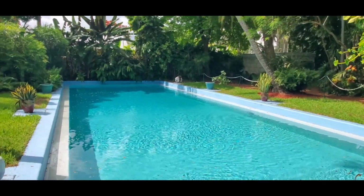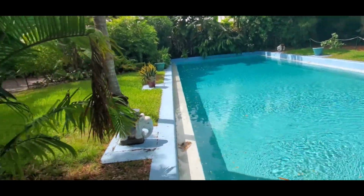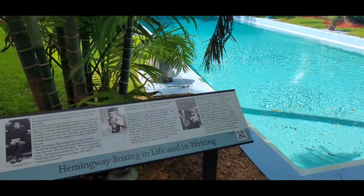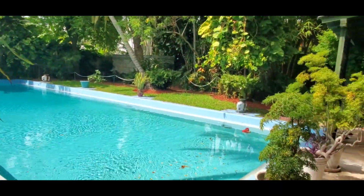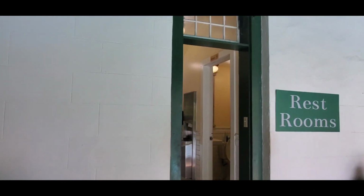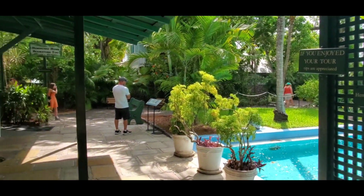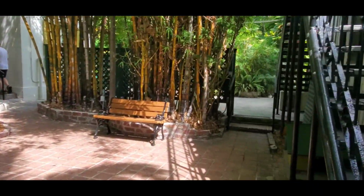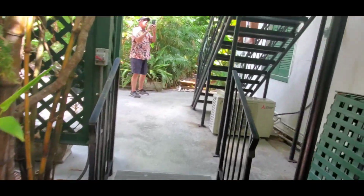Could you imagine in the early 1900s a Floridian home having a pool? That is very opulent for that period of time. That just speaks volumes, pardon the pun, of how wealthy Hemingway was during that period. You're walking towards the back of the pool. There is a restroom facility that you can use if you need to, just off the back of the pool. And we're gonna walk around. Look at the ground level before we go up. Again, watch the steps as you go up.